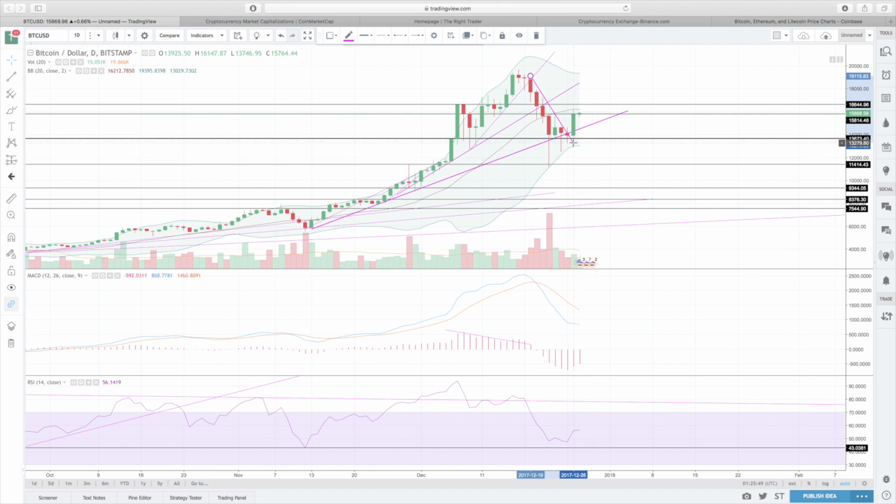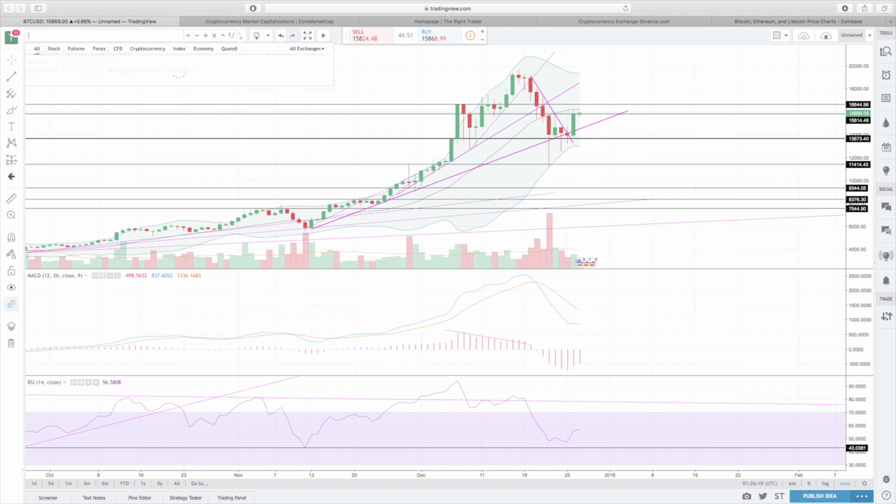But more importantly, what's important to realize is that we have a bit of a U-shaped bottom in the making here. So this could really start to pan out nicely if we're able to break above this middle band. Then we'll have a last bit of resistance over here near $16,644. After that, we're pretty much back into our higher ranges as we were before, right, near $20,000.